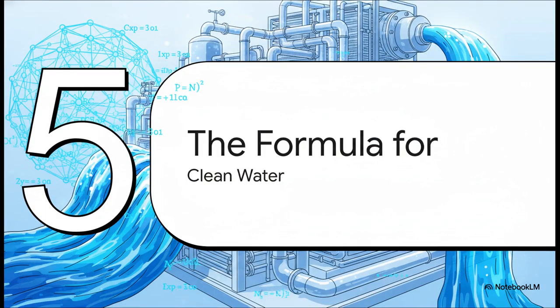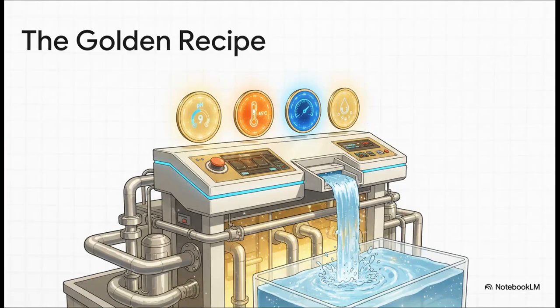So, with this incredibly smart and accurate digital model of the whole desalination process, the researchers could finally ask the ultimate question: What is the perfect recipe? What is the formula for maximum efficiency? And the AI delivered. It found the single most efficient set of conditions: a pH of 9, a water temperature of 45 degrees Celsius, a pressure of 40 bar, and a specific salt concentration of 10 grams per liter. And these weren't just random numbers. They represented the perfect balance point for the entire system, that golden recipe they had been searching for all along.